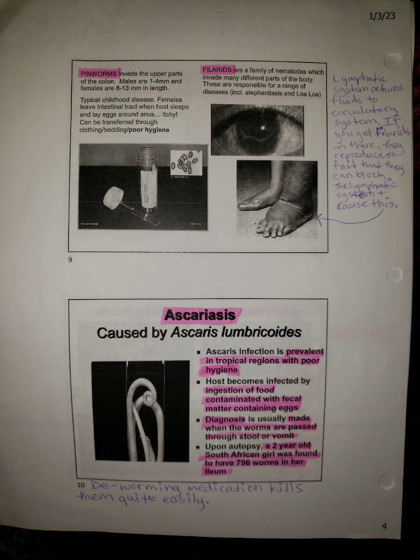Filarids are a family of nematodes which invade many different parts of the body. These are responsible for a range of diseases, including elephantiasis and loa loa. The lymphatic system returns fluids to the circulatory system. If you get filarids in there, they reproduce so fast that they can block the lymphatic system and cause the elephantiasis.